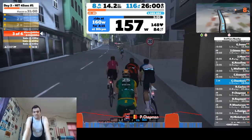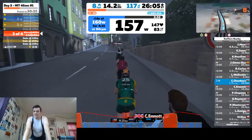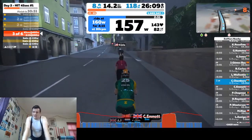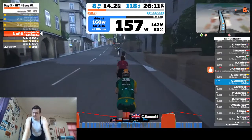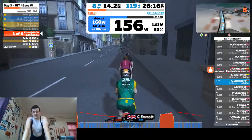But looking at the shape of my power on the graph below, just down there, building into it gives you a much nicer curve, whereas the previous one was a bit jolty.